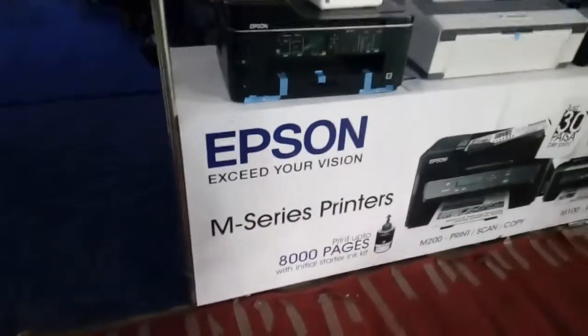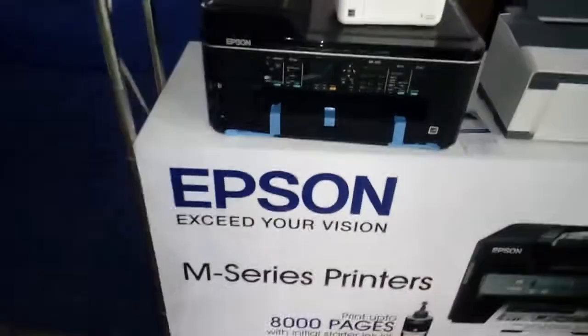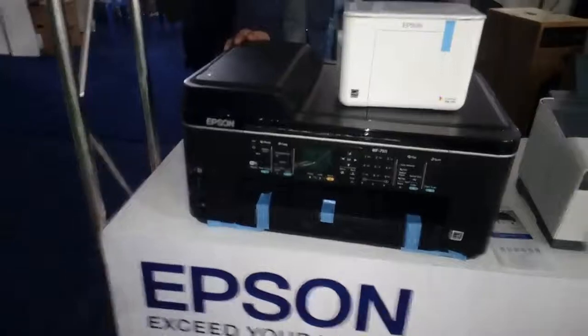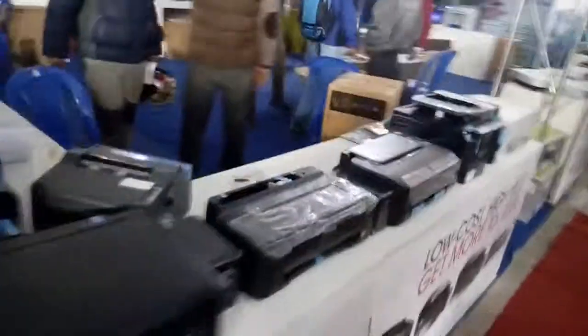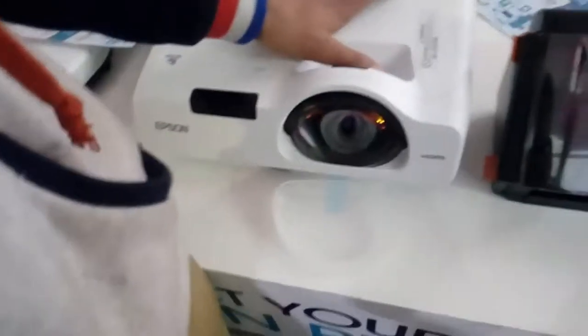Again, we are at the Epson stall. We can find a lot of printers here. That's like a bulletin. Printers, photocopiers, scanners, all things. And just behind this, there's the Acer stall. This is a projector, I think.